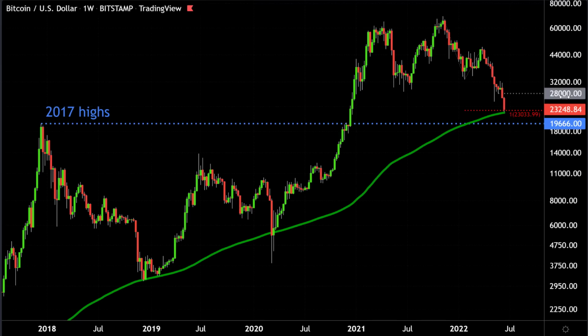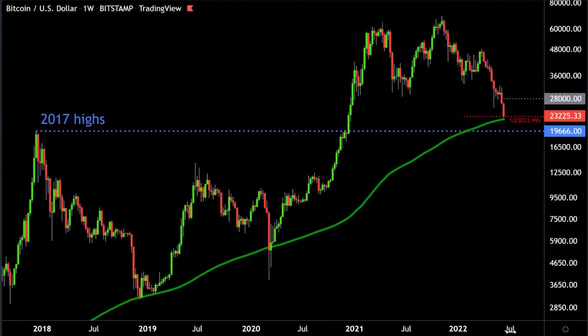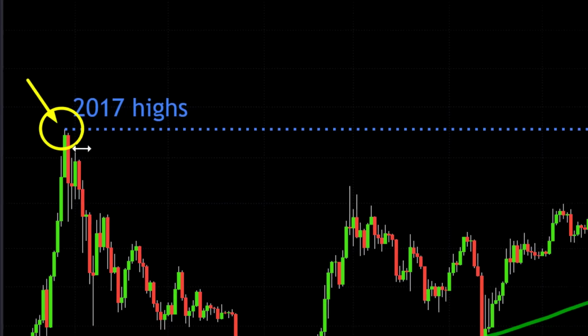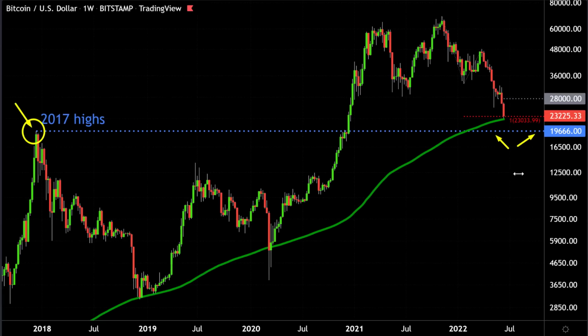So let's go back to our chart of Bitcoin. Bitcoin is also approaching, I think, another important level, as I'm sure you can see on my chart. Apart from the 200 weekly, we can see where the 2017 highs are, and that's right there at just under 20K. So that's the blue line on my chart. The blue line is at 19,666 on the Bitstamp chart.